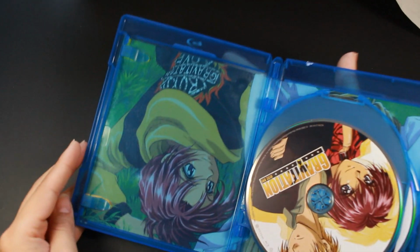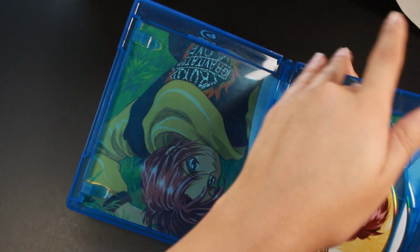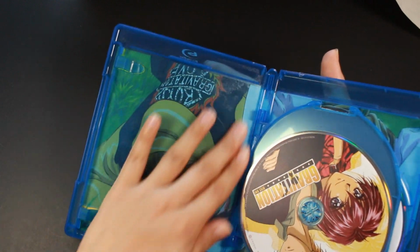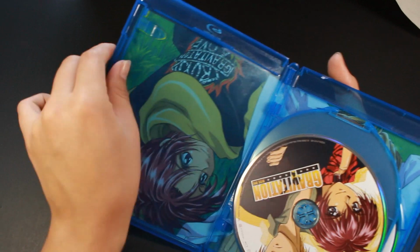The top of the case seems a little loose. Who licensed this? Nozomi Entertainment. And there's a lot of dust in the case. I don't know if y'all were able to see that, but I don't know if that's dust or condensation. It's kind of weird. Really weird. I'll have to wipe this whole case down when I watch it or later.